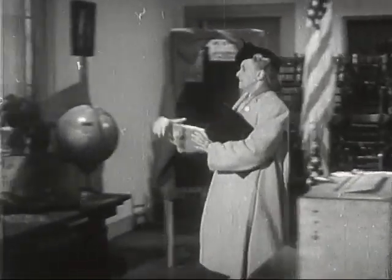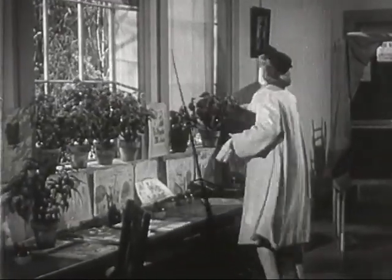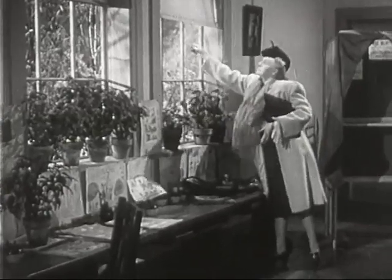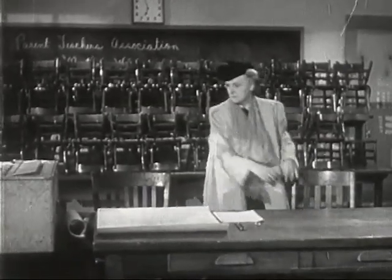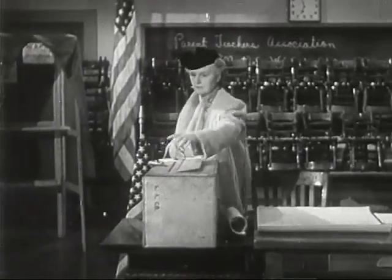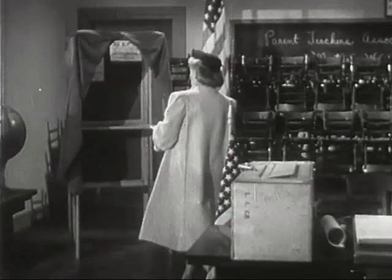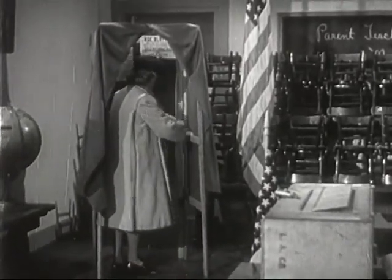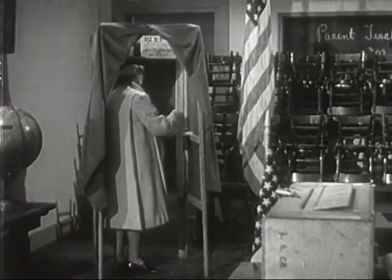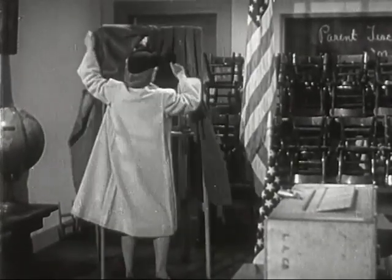This classroom is one of the 130,000 places the country over in which American citizens are going to cast their votes today. This is the table where the voters' names will be checked. The locked ballot box and the polling booth. Here it is, in the privacy of this curtained space, that the American voters every 4 years, on the first Tuesday after the first Monday in November, choose their national government.